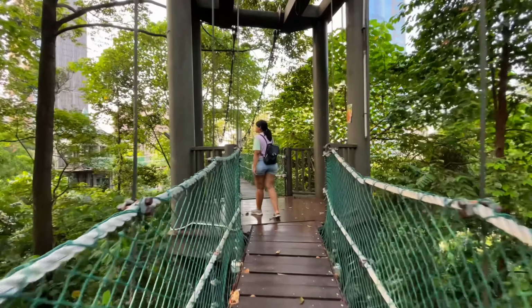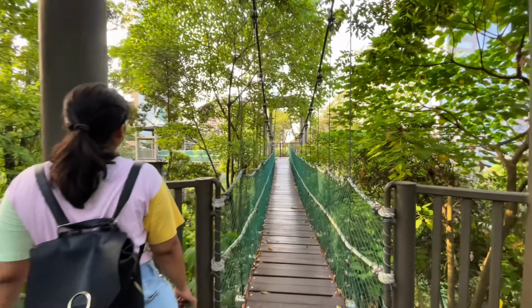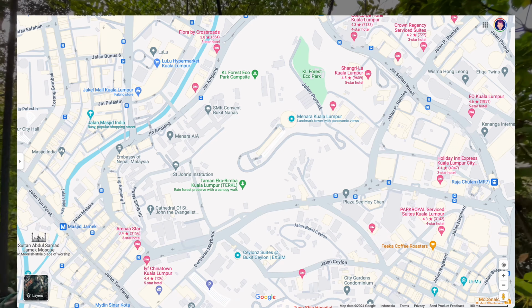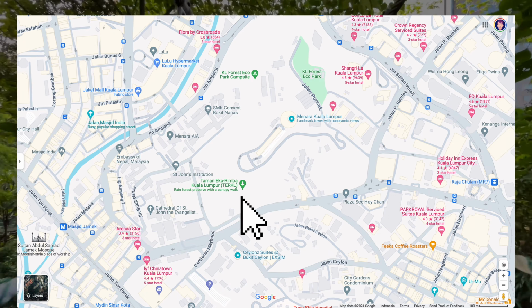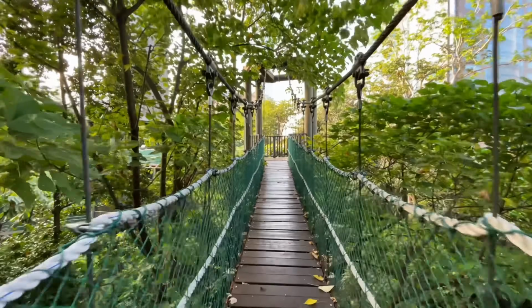Next morning, we walked to the popular KL Forest Eco Park, an incredible forest-like reserve right in the heart of the city. But we walked to the wrong one. So if you are using Google Maps, don't go here, but go here instead. Once we found it, this place is really quite something.